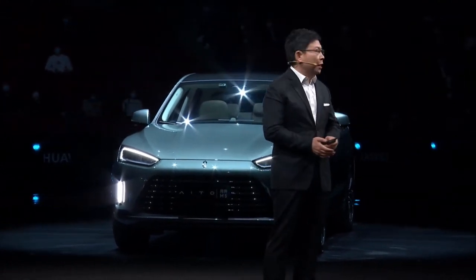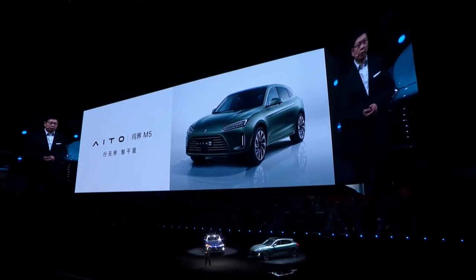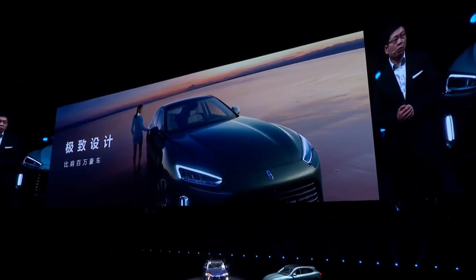Today, we bring you the AITO M5, which can allow you to travel thousands of miles with great ease.